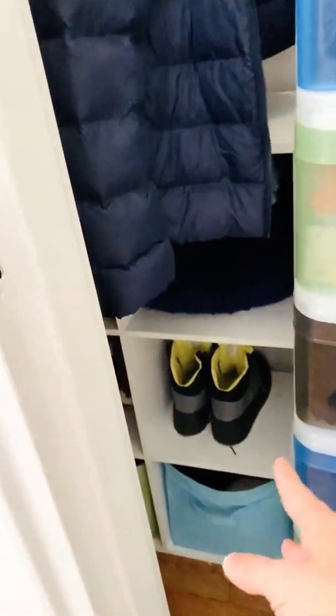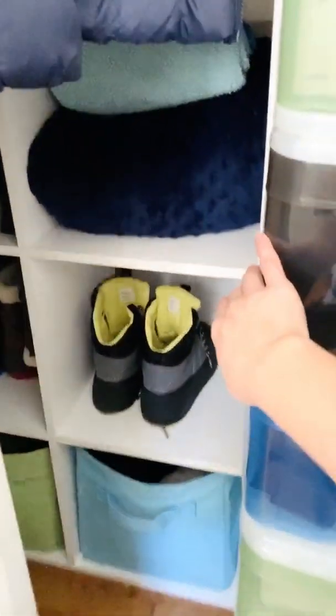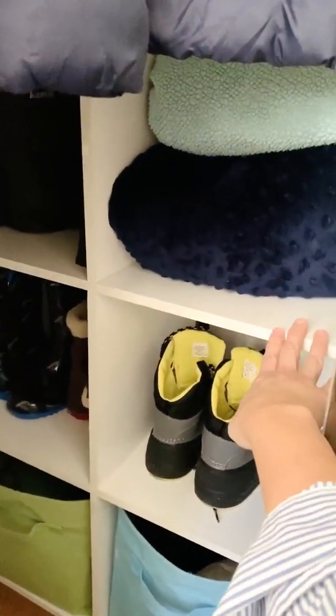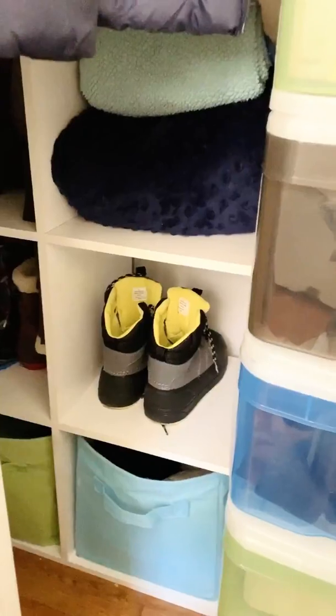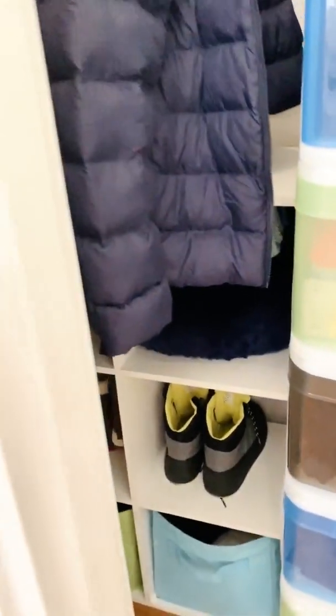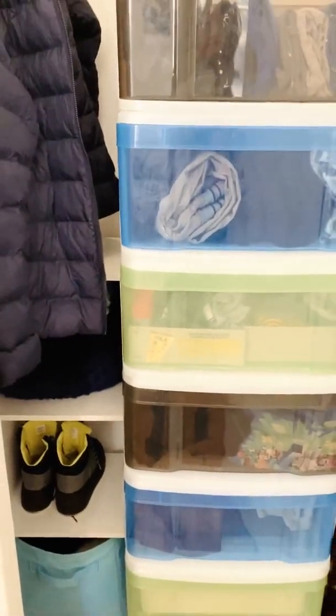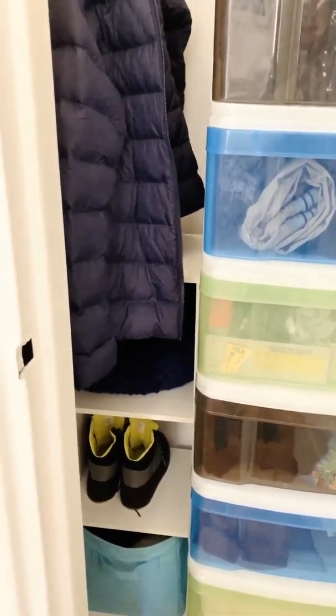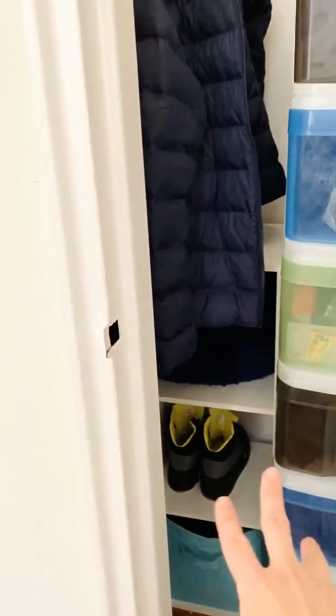And on the side here, this cubby, it's really old. We've had it since my 11-year-old was a toddler. It's just an extra shelf that we didn't have a use for anymore, but I kept it, and I like keeping that inside the closet space because if you don't have any built-ins, that just gives you extra storage. So, here we have our snow boots.